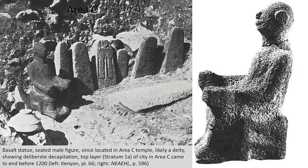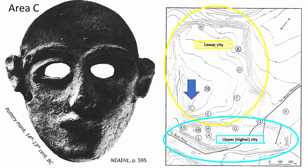And that is at stratum 1A. They're in area C, and this destruction is shortly before 1200, which could well correspond to the moving in of the Israelites led by Joshua. And here is a pottery mask also from area C. So you can see it dates to the 14th or 13th century.